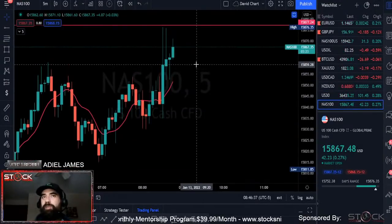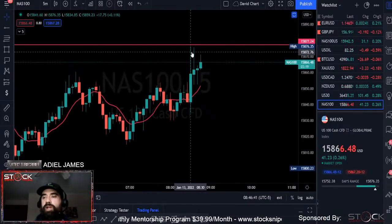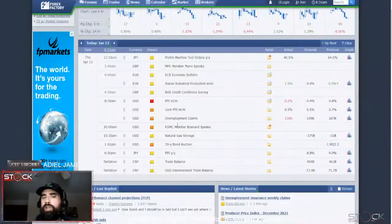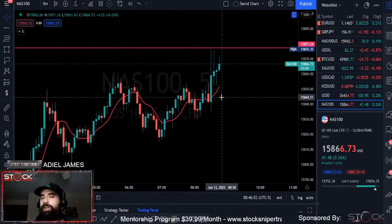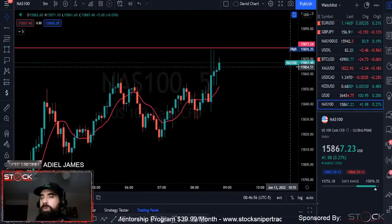Not much, guys. Not too sure what's going on with Nas. A lot of rejection here. That's why US 30 was a nice bull move. I've traded unemployment before. When I backtested, about 3 out of 10 times Nas didn't have much movement, but US 30 always kind of had a move.